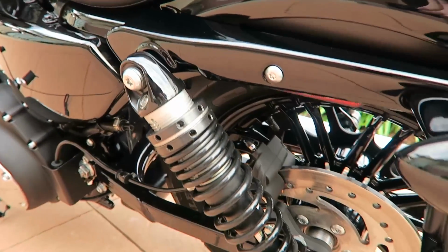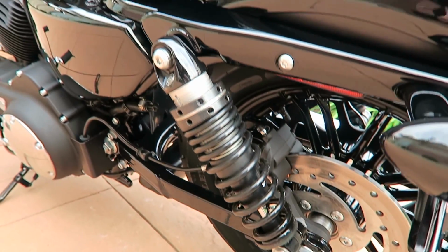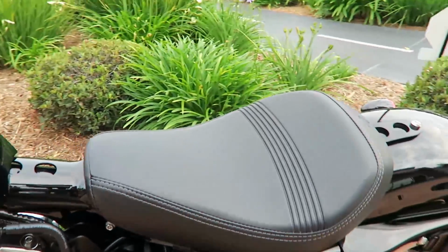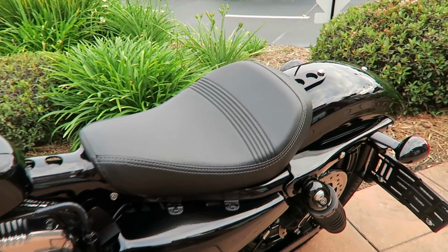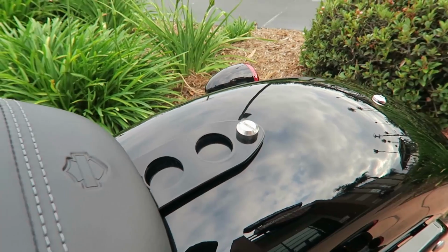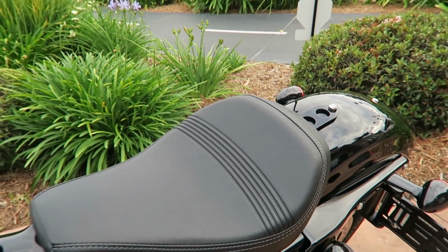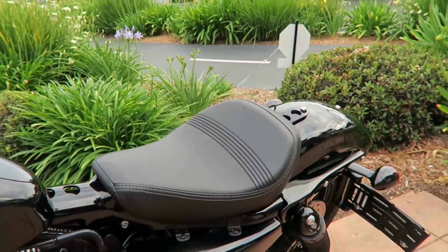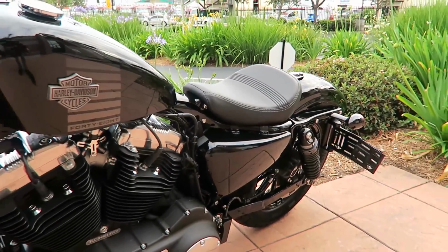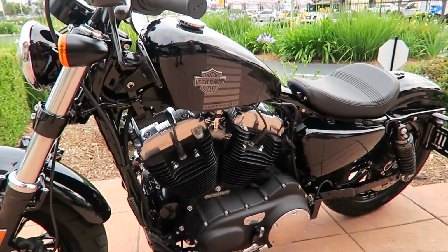All the components, the strut covers, the turn signal housings are all blacked out. This is very much your bobber style bike. Got your solo seat on here. From the factory, this will only accommodate one rider. You can, however, purchase a different seat and passenger pegs and ride two up on this bike. That's actually a question I get asked quite a bit. Yes, you can ride two up, but you have to buy a seat and pegs for it.